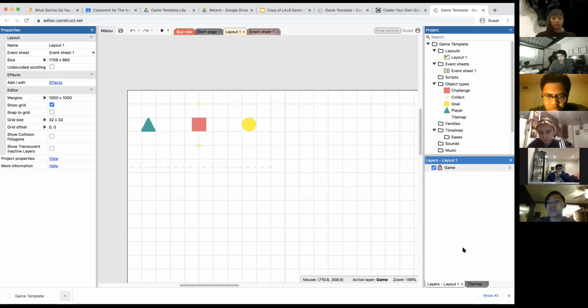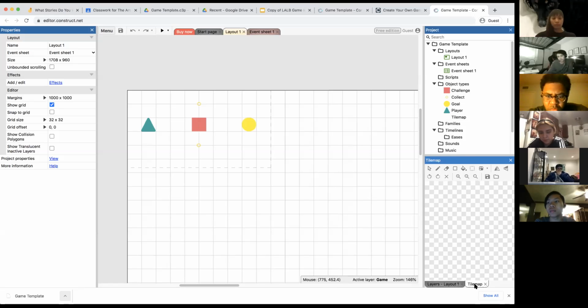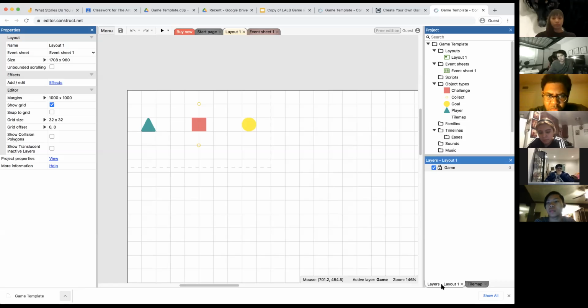And underneath, some of you might have another tab that says tile map. Again, we're not gonna do anything with that. Just wanted to show you that it's there. So I want you to click back to the layers layout tab. And that's basically the user interface for Construct.